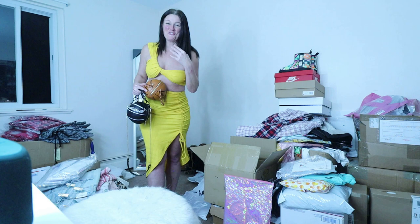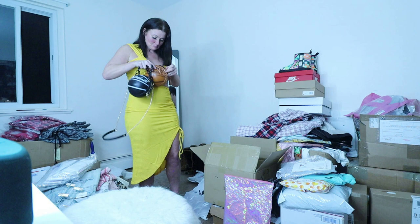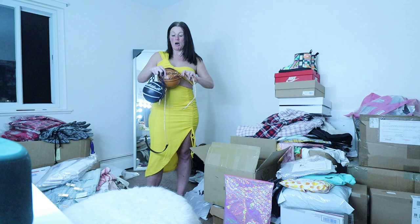So I had got this to go with it because I thought it was cute. Where the heck is the... Ooh, I was like, let me find out they didn't put a piece in there. Anyways, I got the basketball purse to go with that.